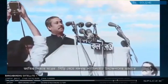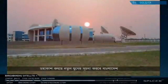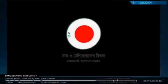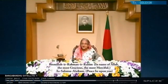Following the footsteps set forth by the father of the nation, Bangladesh is going to enter into the endless space with hosting the country's first galactic entity, the Bangabandhu. Bismillahirrahmanirrahim. Assalamu alaikum.